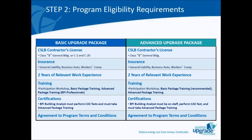Those eligibility requirements are different depending on your certifications and what you as a participating contractor want to offer your customers. So we do have two upgrade packages. The first is the basic upgrade package. The second is the advanced upgrade package. By far, most contractors are utilizing the advanced upgrade package. But I would like to begin with the basic upgrade package. For that package, contractors have to either have a general B license, or they can have a combination of a C2 and a C20 license, and that includes insulation and HVAC.